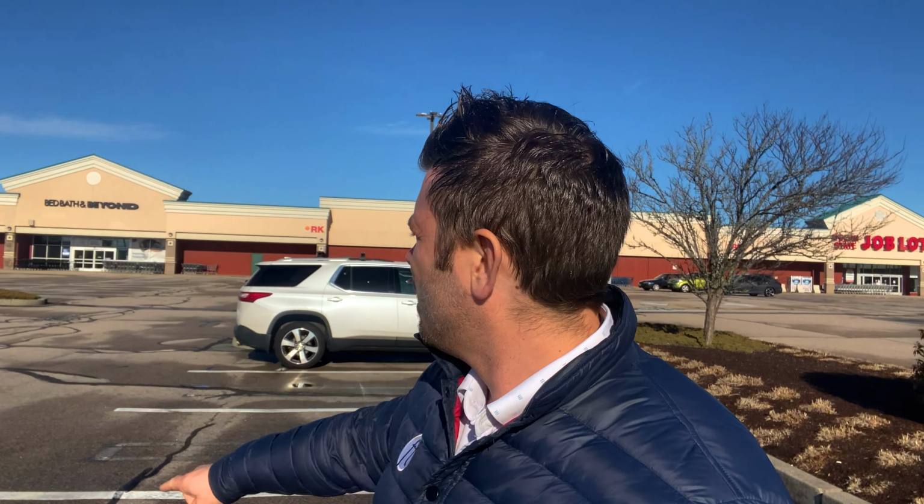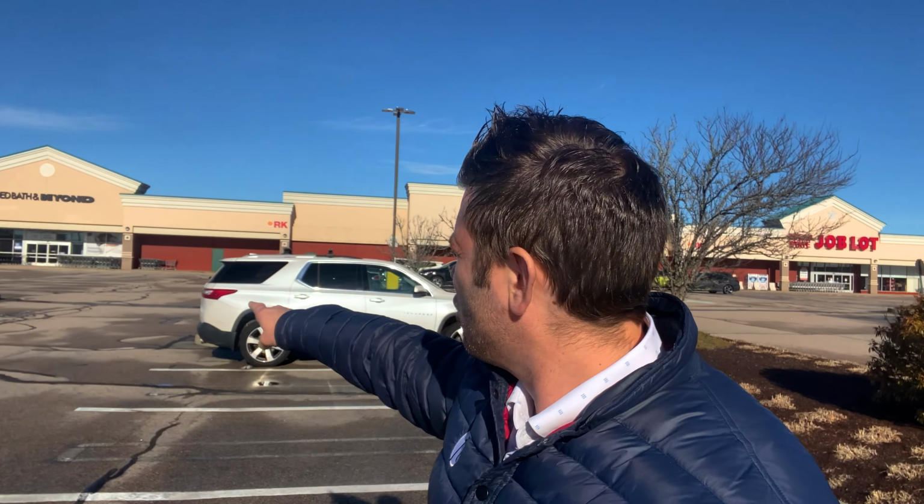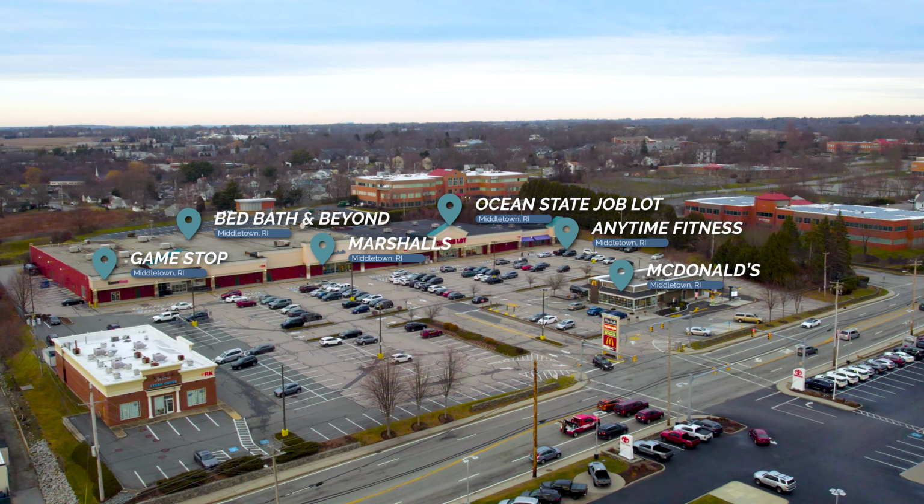Currently, I am standing in Middletown, Rhode Island. Behind me is one of the popular commercial plazas that you will be visiting if you purchase or own property in Middletown. It's right off of East Main Road. Some of the stores in here, you're gonna have GameStop right on the corner over here. You have Bed Bath & Beyond, Marshall's, one of my favorite places to shop. They got great pricing on great clothes. You have Ocean State Job Lot over there, and then you do have an Anytime Fitness right in the corner, and right behind me here is McDonald's. If you travel down East Main Road, you'll have Wendy's right over here, and then you're about a 2 or 3 mile drive from First and Second Beach.